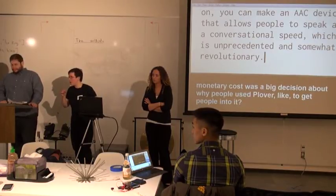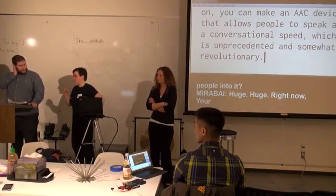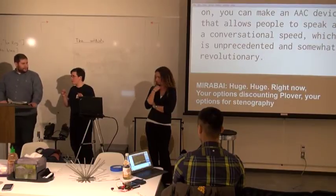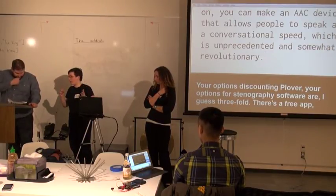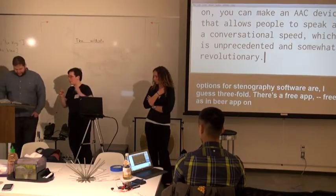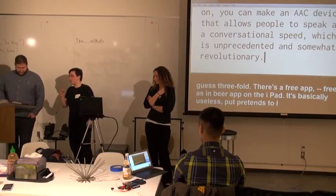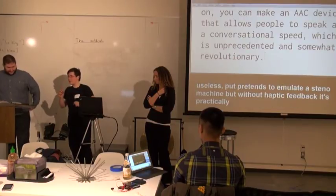Huge, huge. Right now, discounting Plover, your options for other software are threefold. There's a free app on the iPad that's basically useless. It pretends to emulate a steno machine, but without haptic feedback, it's almost impossible to actually use it like one. But that actually came around after Plover got started.